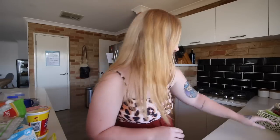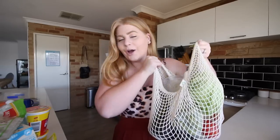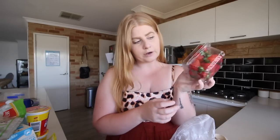I just realized that is not the last thing in my grocery shop. I've got a whole bag here full of veggies and fruit. So we're gonna go through this bag because it is not my last bag. So in my bag full of veggies and fruits, I actually got this at a different store than I got everything else. I normally tend to get my veggies at a fresh food market or a Chinese market, whatever you want to call it. So I got some strawberries.